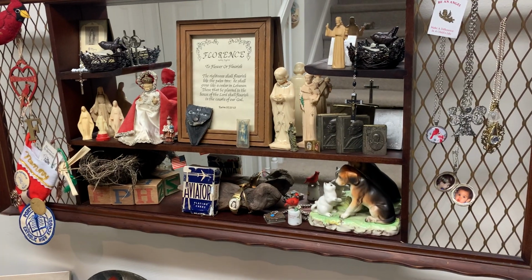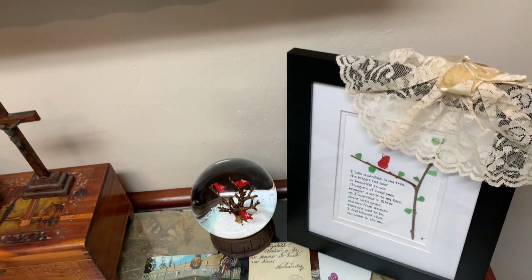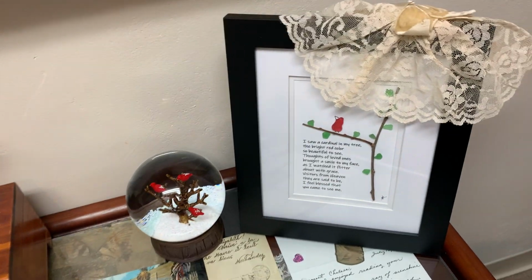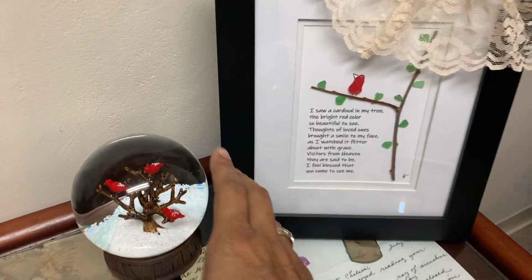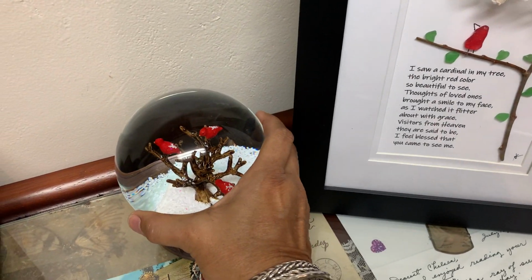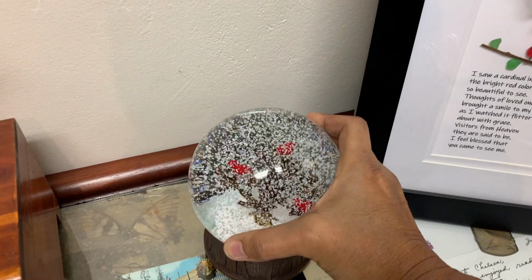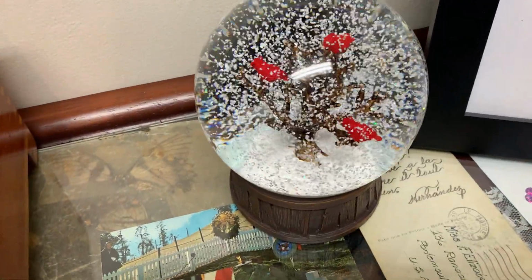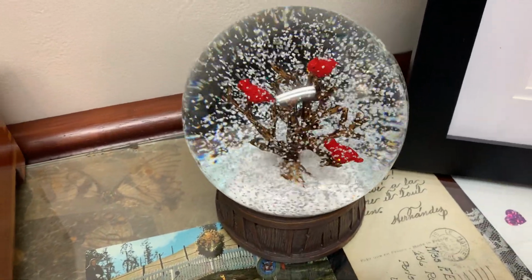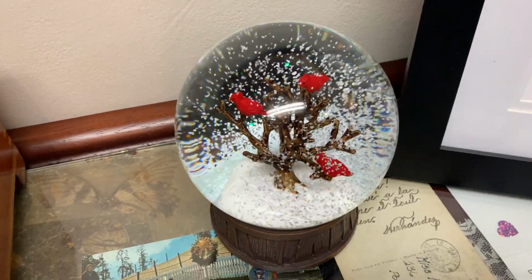So I hope you have enjoyed looking at some of this memorabilia. In closing, I want to share this beautiful snow globe that my father gave me for Christmas a couple of years ago, because Nanny and I loved snow, and it has a tree with cardinals in the snow, and I treasure that.